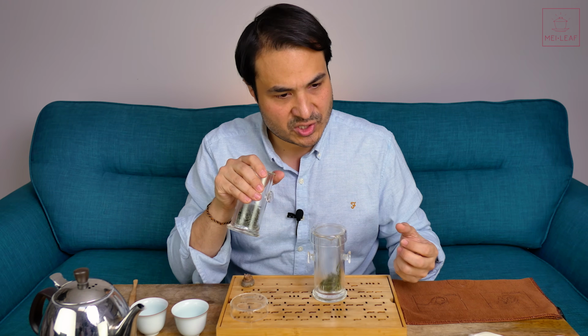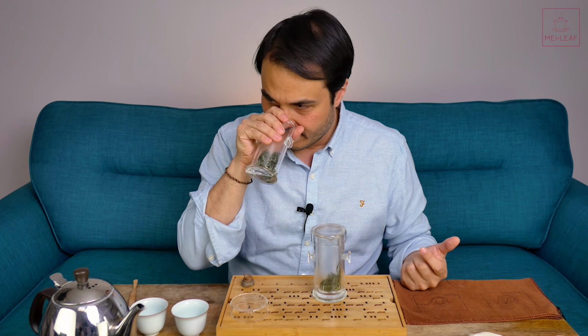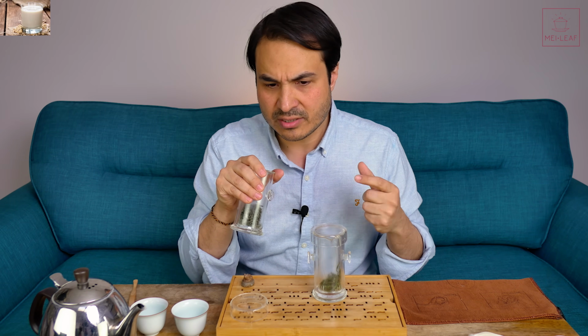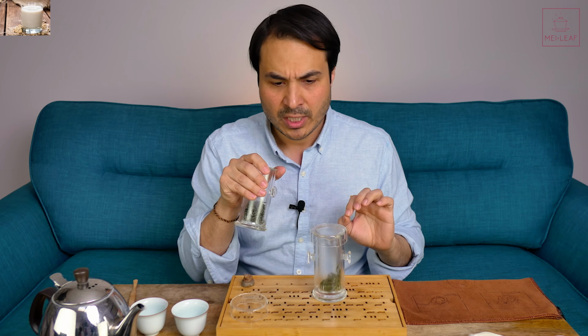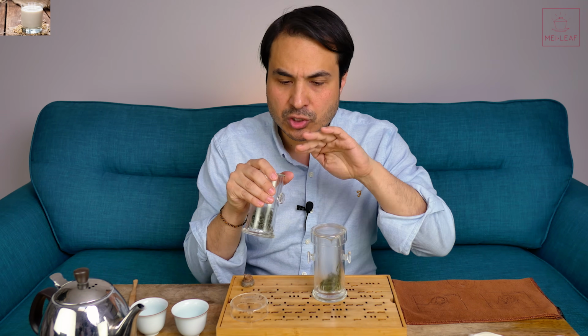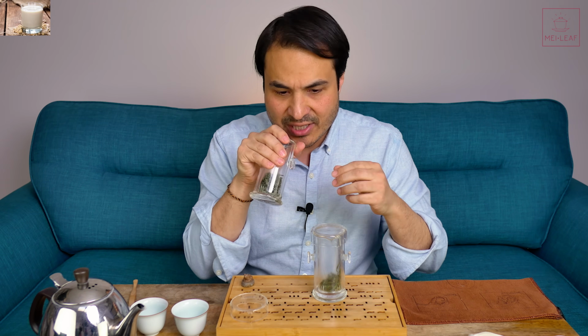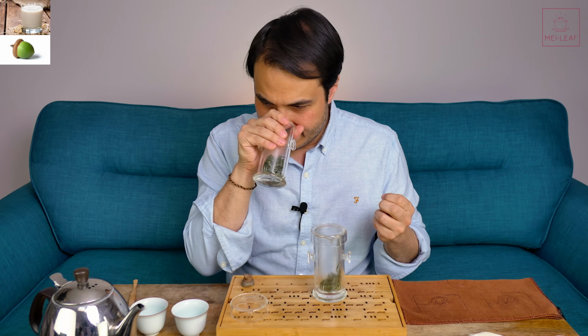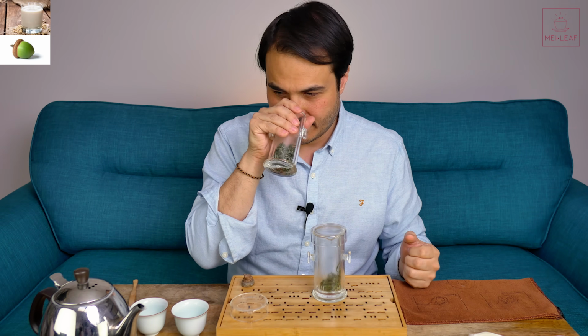There is a creaminess to it. I'm going to say soya milk, sweet soya milk. I would not say it's cut grass so much. Cut grass is a phrase that's often used, and I think is not something that's very desirable in tea. You want that rawness of the green to have been transformed, and so it's warmer. I'm getting a little bit of green acorn, a little bit of sweetened soya milk.